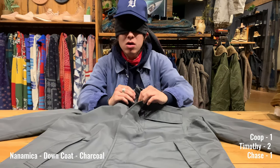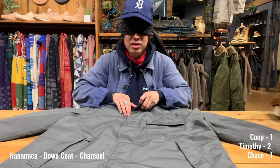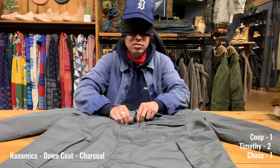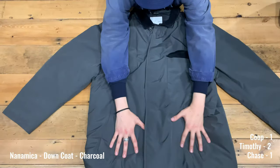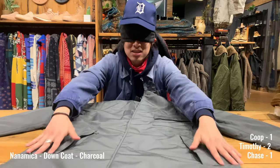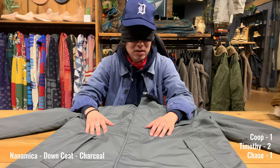Like, why is there a hidden placket? Yeah, it's hidden, but is it functional? I guess you could reach in and undo that first button. I don't think it had this pocket here. And these, are they long enough to use? It's really the only guess I have.